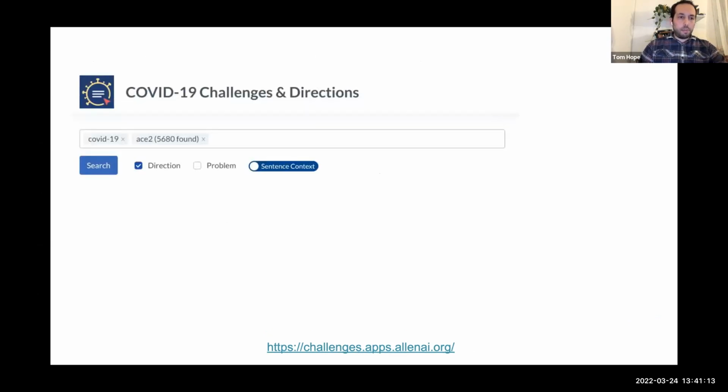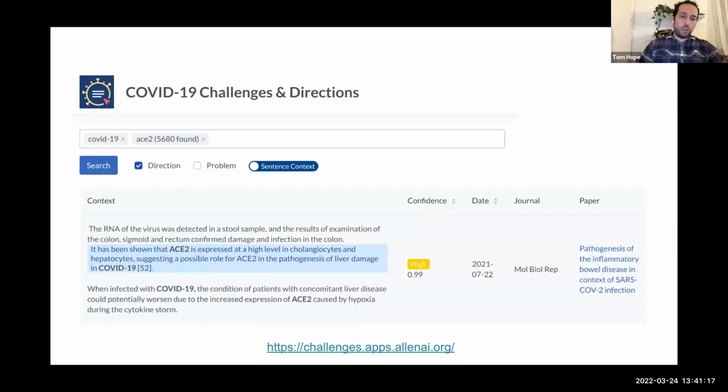So for example, using again COVID-19 and ACE2, with our search engine you can now retrieve statements of possible roles of ACE2 and all kinds of things that are more uncertain, more initial, more preliminary, like the possible role for this receptor in the pathogenesis of liver damage in COVID-19.